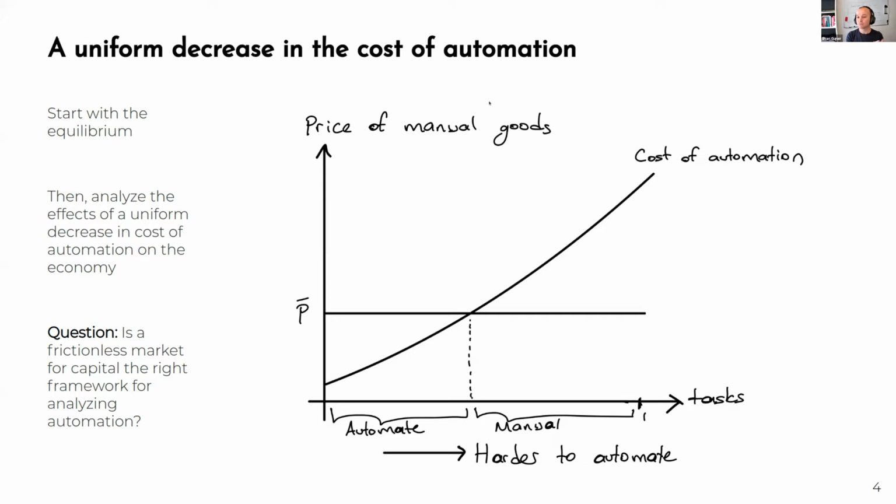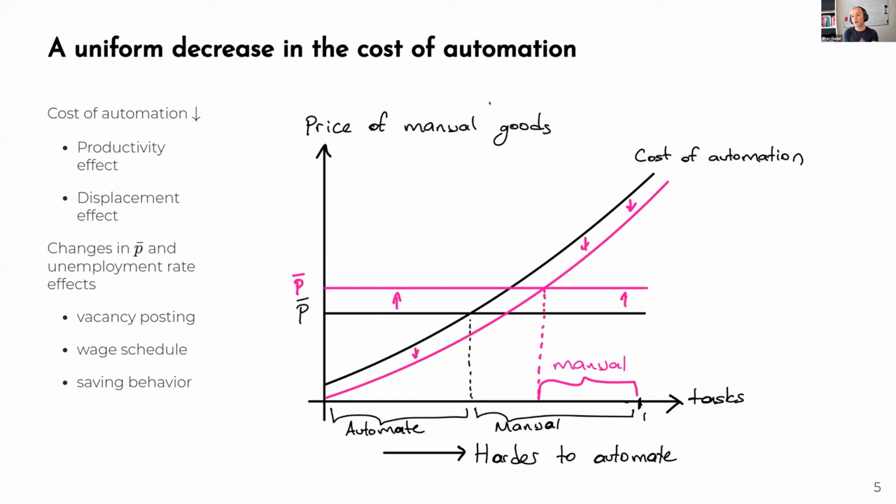That's also fine. So one exercise that this paper does is, suppose there's a uniform increase in technology or a uniform decrease in the cost of automation. That's kind of like a capital-augmenting technological change. And overall, the prices of the automated tasks go down, and the price of the manual tasks goes up. So that is maybe the initial effect.